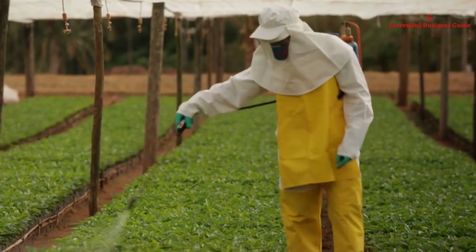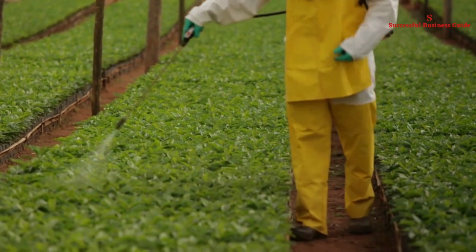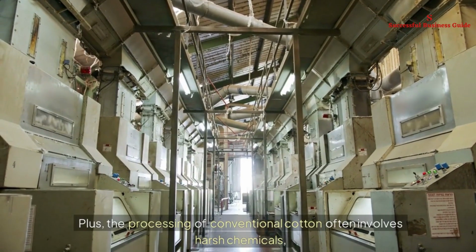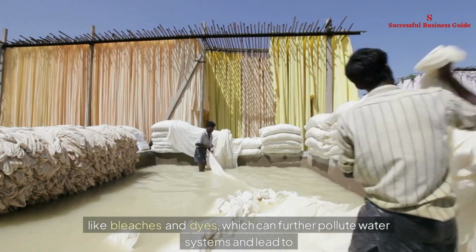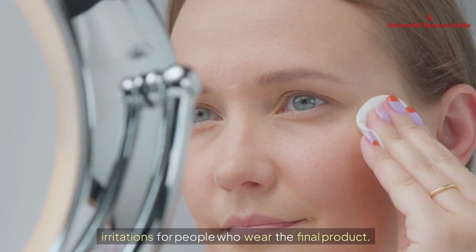Pesticides can contaminate soil and water, and long-term exposure can harm farm workers and nearby communities. Plus, the processing of conventional cotton often involves harsh chemicals, like bleaches and dyes, which can further pollute water systems and lead to irritations for people who wear the final product.